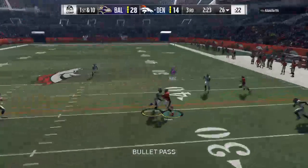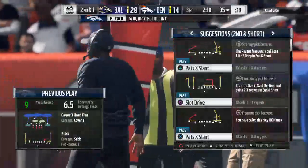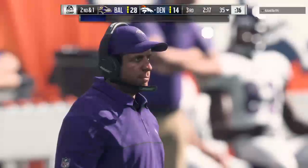On first down, it's Lynch. And caught right side, Green. And he's able to take this one up to the 35-yard line. Give him 9 there on the first down completion.